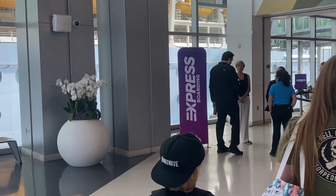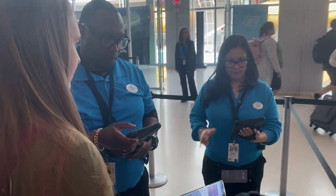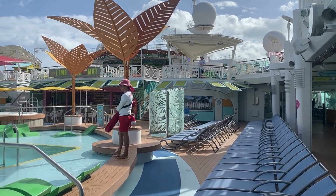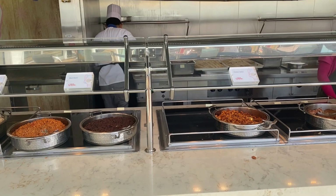Once you get to the security checkpoint, the process for express boarding was to have your boarding passes scanned and have your picture taken for your SeaPass card. We did have a slight hiccup due to the fact that we previously listed our driver's license and birth certificate as our documents. With us changing to passports just one day prior to the cruise, the system was showing up as red and not allowing us access when our boarding passes were scanned.